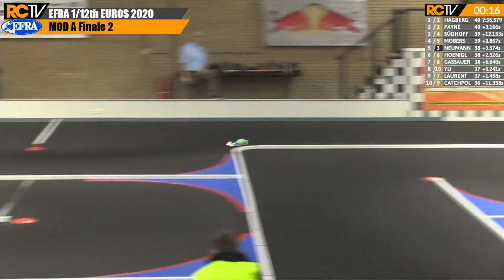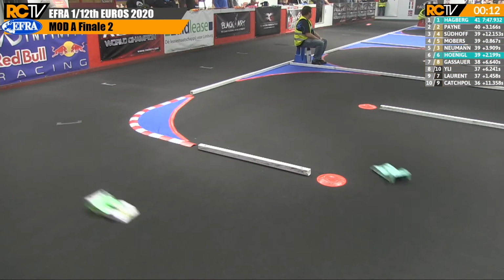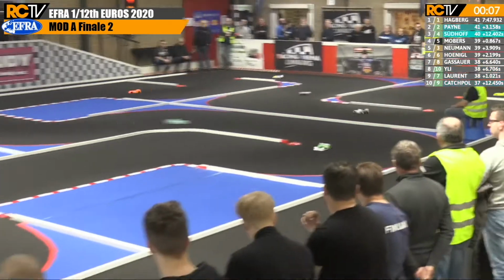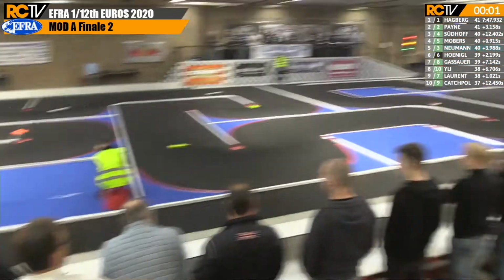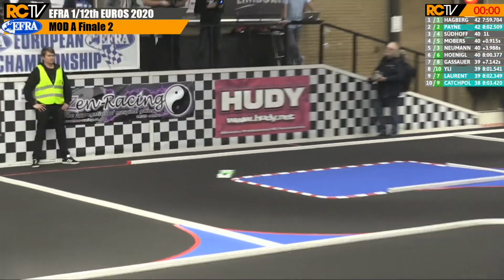20 seconds left. Alex Hagberg, he may just make an extra lap. Might Alex Hagberg get a victory lap by himself? Let's just see as he comes around. Last couple of seconds. Alex Hagberg, let's see if he crosses the line. Alex Hagberg has made the other lap, so Alex Hagberg is our European champion.